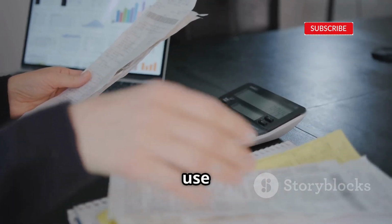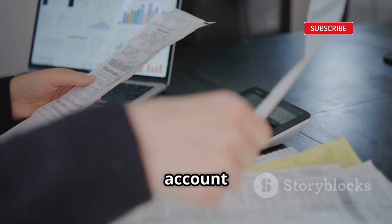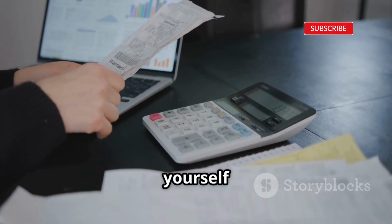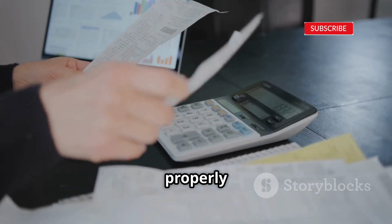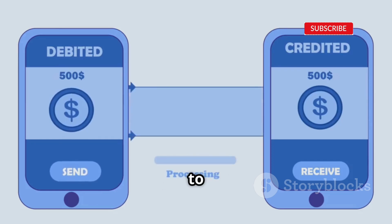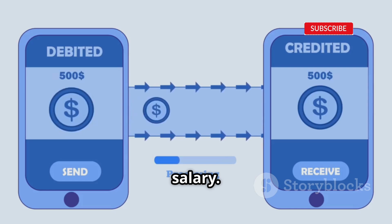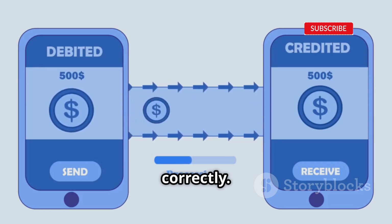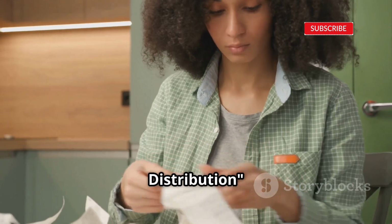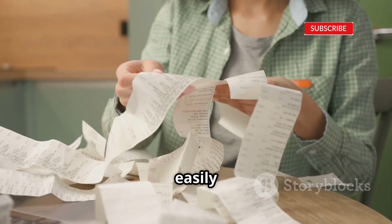To pay yourself, use payroll for your salary. Don't just transfer money from the business account to your personal account whenever you feel like it. Set up a formal payroll system to ensure that you're paying yourself a consistent salary and properly withholding taxes. For extra profits, transfer distributions from the business account to your personal account. This is how you take money out of the business beyond your regular salary. But it's crucial to do it correctly, and label them clearly: Owner's draw. Shareholder distribution.